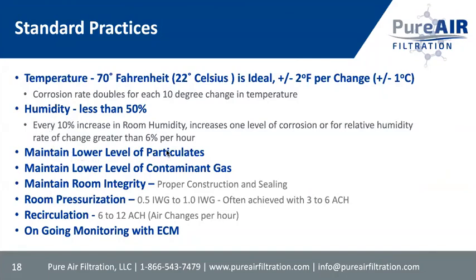Also, as I talked about towards the beginning, we want to maintain a lower level of particulates, PM10, PM2.5, and others in the room. That's usually done through the general HVAC system.